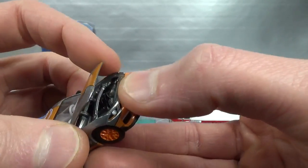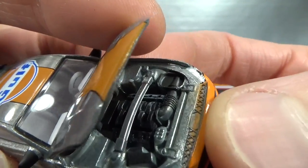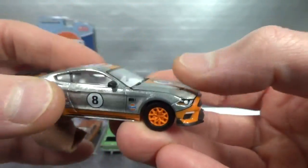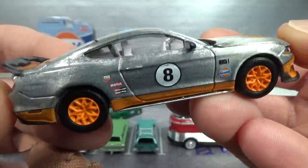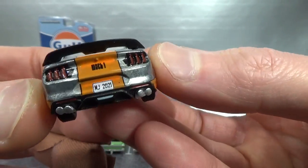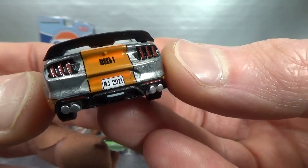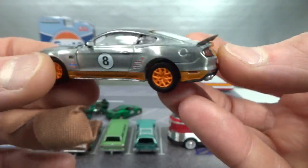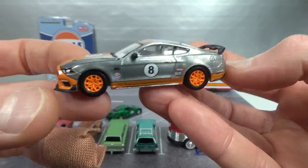So there you go. Some engine detail there. White interior. MJ 2021 on the license plate. Cool. So painted lights front and back. Awesome.